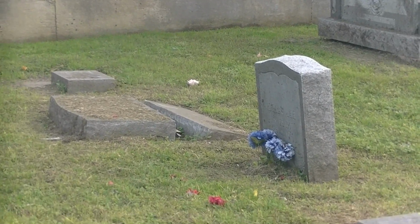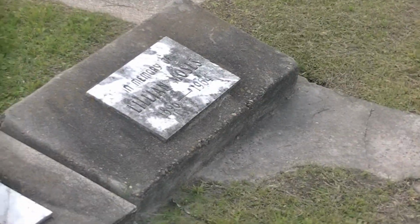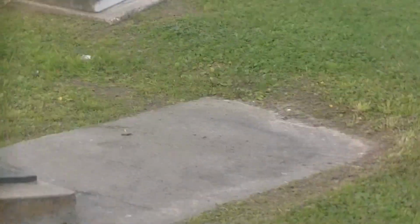More of the same over here on this side. Fallen over headstones, stuff like that. Sinking graves. The sidewalk's like a roller coaster. More gravestones knocked over. I don't know if there's somebody who's supposed to be monitoring this stuff, but if there is, they're doing a lousy job. I mean, this is just horrible. This is why I call it the neglected cemetery. This stuff isn't getting taken care of.